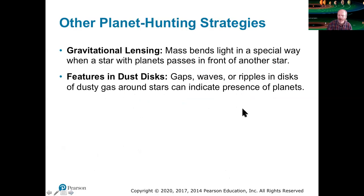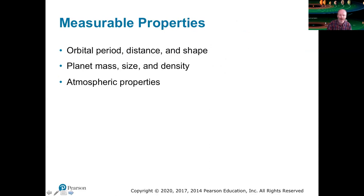Now, we can look for other ways of hunting for planets. One is called gravitational lensing. When you've got something between what you're looking at and your observation, sometimes the light will bend around it, and that can act as a magnifier. So that's helpful in some cases, but again, you've got to have the alignment just right. And then sometimes we can look for dust disks as planets are forming, and we can see the clumpiness that will tell us that there are planets in there along the way.